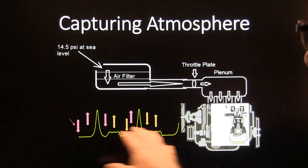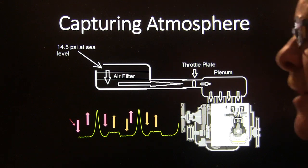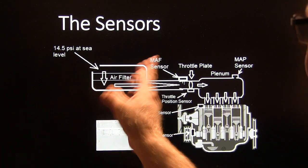You can actually look at this pattern and get an idea of what's going on if you got camshaft issues. Old Mac Vandenbrink could look at an ignition scope pattern and tell you if you got a rounded off lobe on your camshaft, though. So there's different ways of doing that. 14.5 PSI, excuse me, same deal.